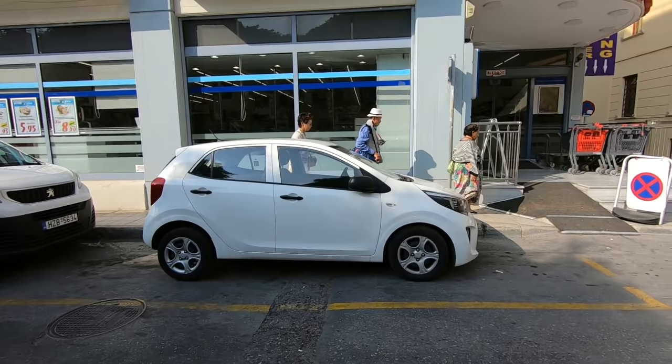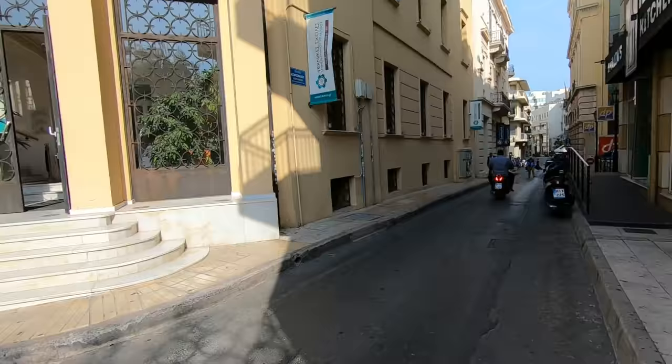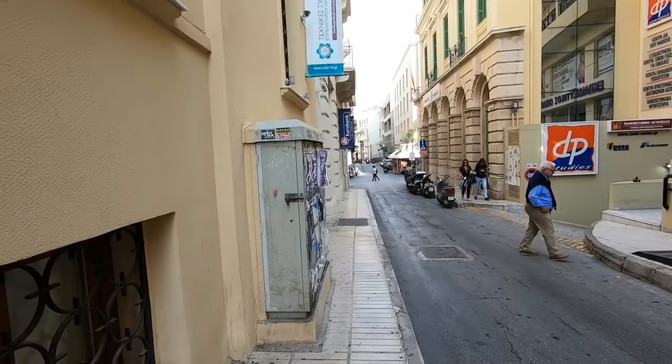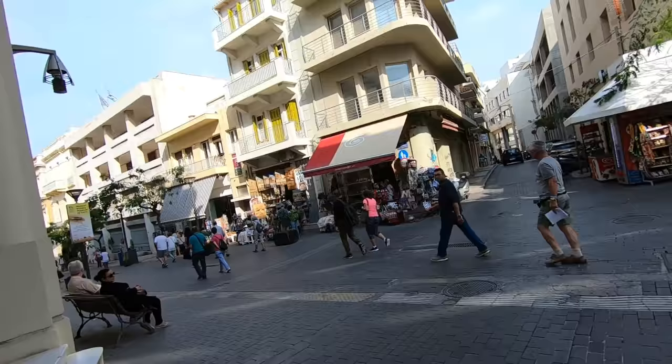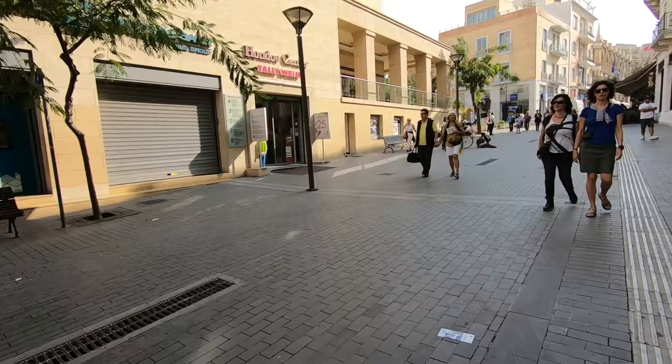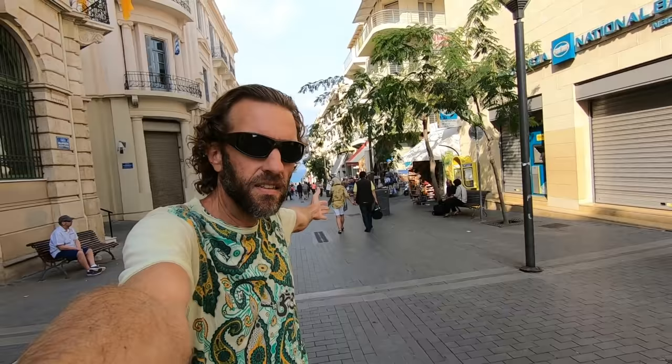Now this is where I've been doing my shopping, getting my juice and water and breakfast stuff. And so up ahead is the walking street. ATM machine there, I need to use that. All right, we got some music, it sounds like. And then the sea down that way.